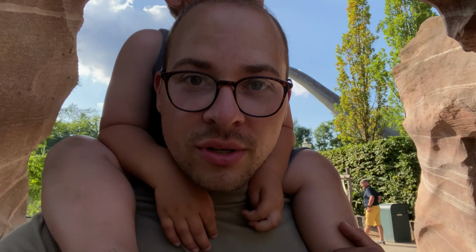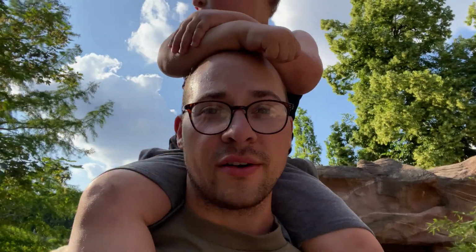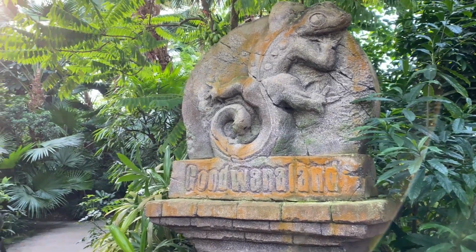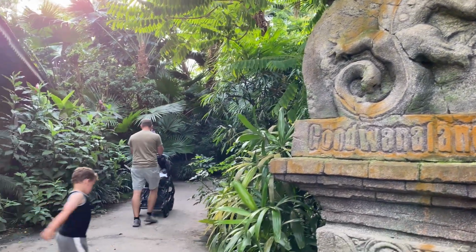Next, we're gonna check out Gondwanaland, which some people have told us is the best part. I'm now seeing a koala, and we're gonna look for the koala, which is Griffin's favorite. So this next part is supposed to be like an indoor rainforest. They have a boat ride inside through the Gondwanaland, so it makes me think of Jungle Cruise at Disney World. Yes.